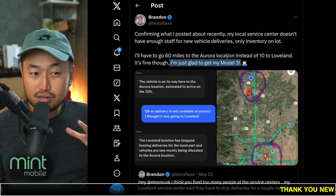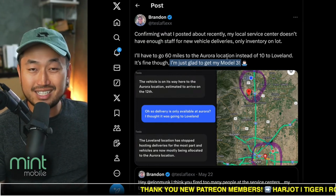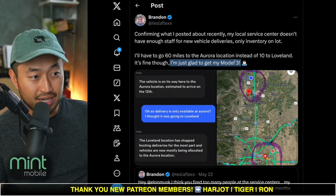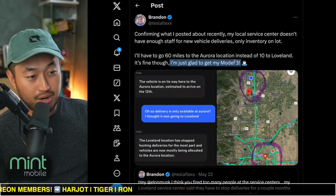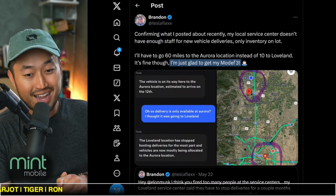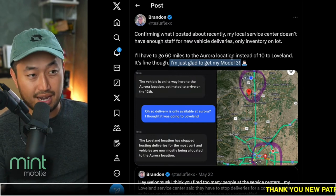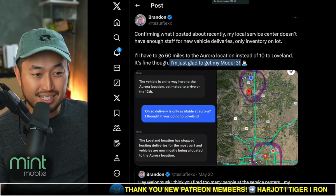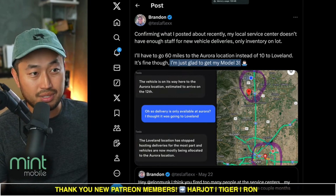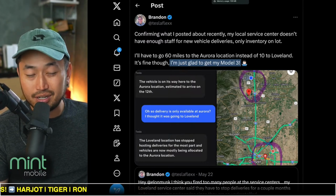So this could be what could be happening. Maybe there's certain delivery locations across the US that are just not staffed up for the deliveries. And for that reason, when 0.99 comes out for Model Y, or when Model 3 Performances start to deliver, they just can't handle actually getting those vehicles into customer hands, just like the Cybertruck maybe. And so that's why Tesla might cool off on incentives until they can figure out what's going on with the delivery centers and get staff up to actually handle deliveries.